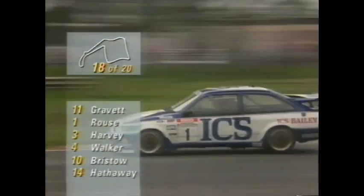Gravitt leading. Rouse second, into Old Hall. They've both got to get past Frank Sittner. The lead could change here. Down into Cascades. Sittner, Gravitt, Rouse in second place overall. 2 wins behind him. And Rob Gravitt has got 2 wins too. But what's important now is what is going to happen as the 2 Fords come up behind the BMW at Shell Hairpin.